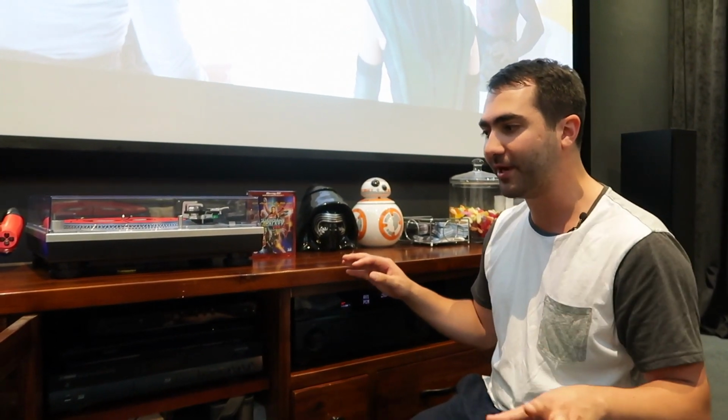There is an Oppo player. The Oppo player will play region-free, but they are so expensive, like over $1,000 for a Blu-ray player, and we just couldn't be bothered spending that much money.